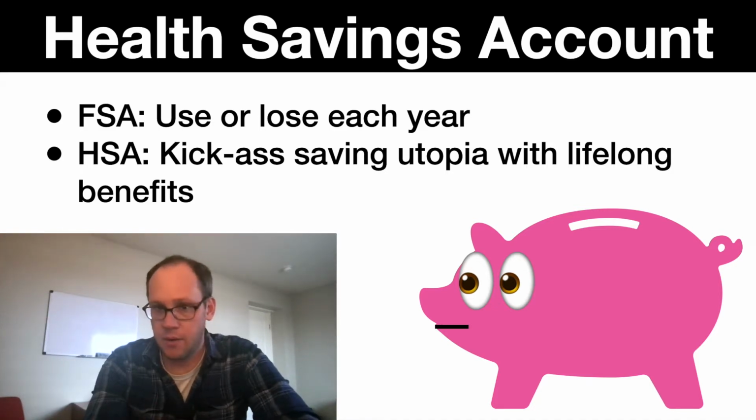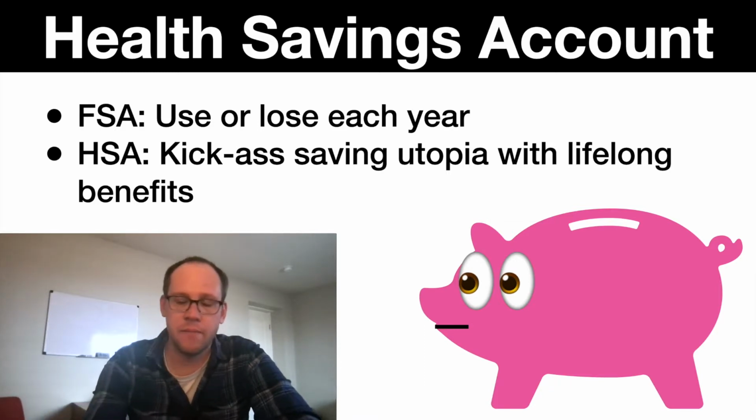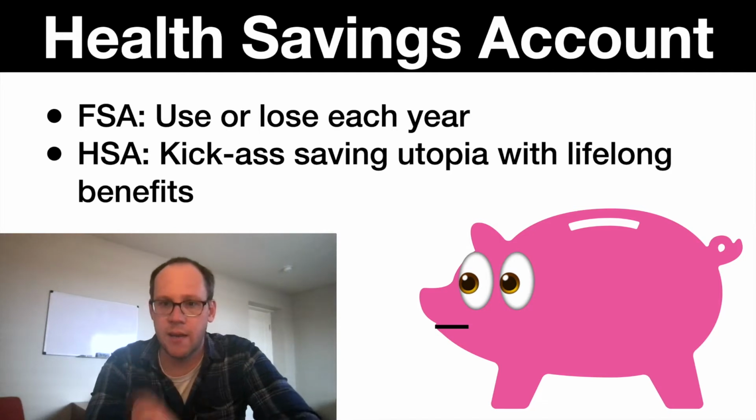Any money you contribute to it is yours, and you can keep that in the account as long as you have it. You can roll it to a new HSA and always keep that money that you've contributed to your HSA with you and growing until you use it for a qualified medical expense or take it out for some other purpose down the road. We'll get into all that.